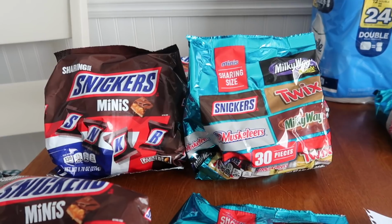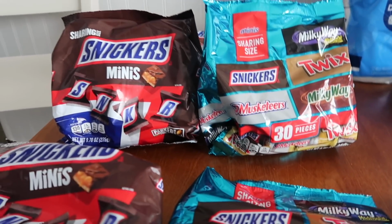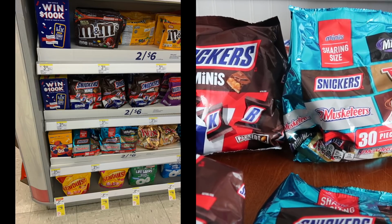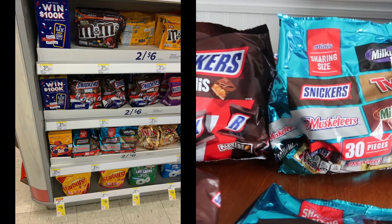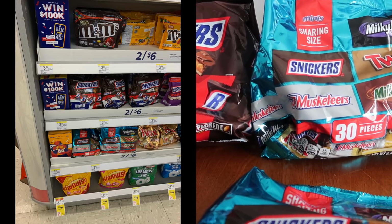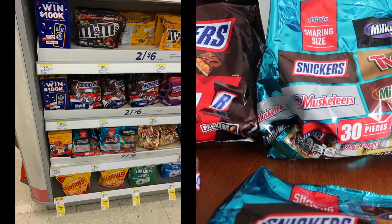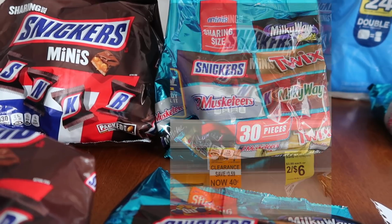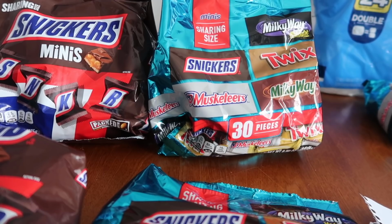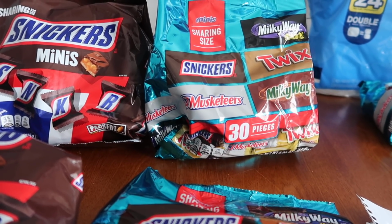So where I specifically found this in the store, guys, is, you know where they have the Valentine's Day display? There's a little end cap near there. I'll throw in a photo right here. That's where they're located. One store they had them tagged, another store that I visited today, they were ringing up full price. So it's a 50-50 shot if you might have the same pricing as I.